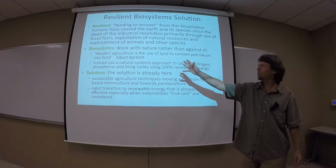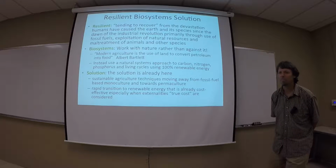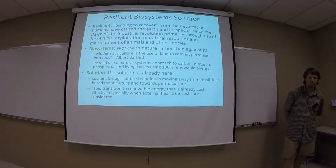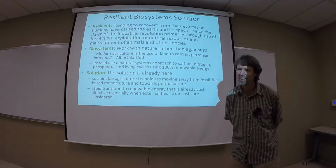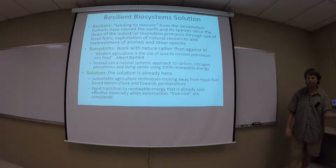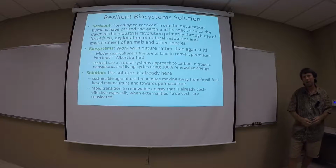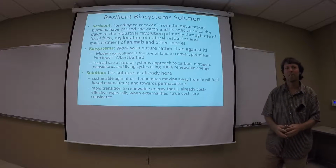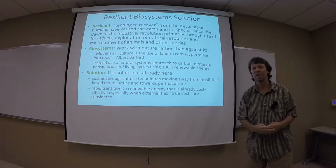A biosystems approach is... Where does maltreatment of animals fit into the scheme? Well, just recently the FDA finally got rid of chimpanzee research, right? They determined that the chimpanzee research was maltreatment of those chimpanzees. Also industrialization of animal production, livestock, packing animals into tight confinement, etc.